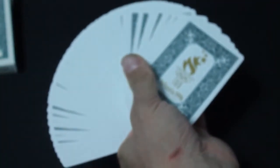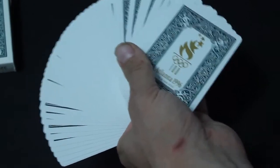Next on the list, Atlanta 1996. We already looked at the gold one and the gold top 10. This is a green one, same thing except that it's green. Looks more like an advertisement than anything. It's collectible, but that's about it.